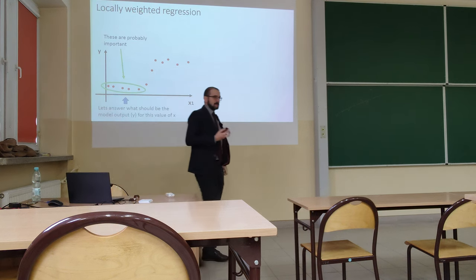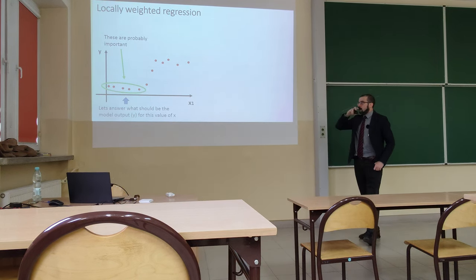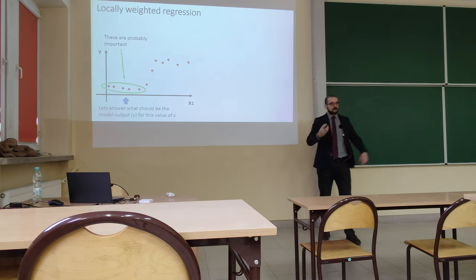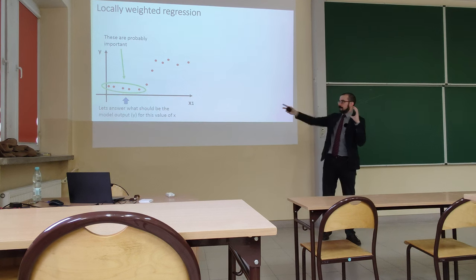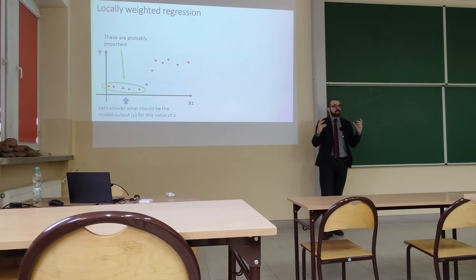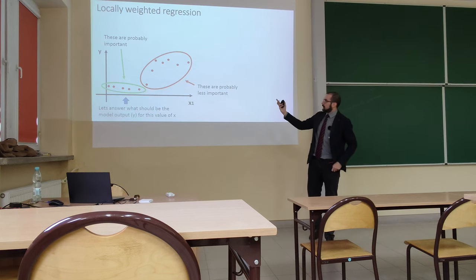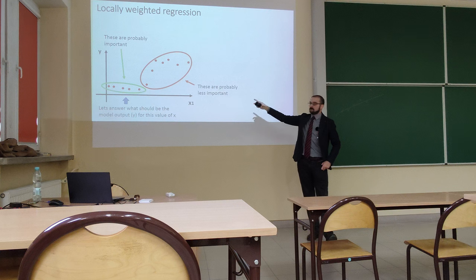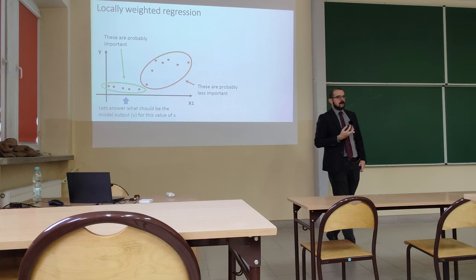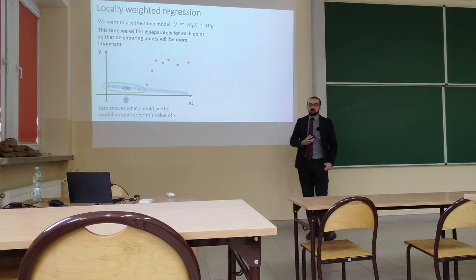Now, probably some of the points will be more important than others, and these green ones here in this ellipse is something that we should consider primarily, right? So, we could just take a neighborhood of our x of interest and use only points from this neighborhood in order to fit this line. So, these orange or red points in the red ellipse will be ignored, and we'll just use the neighbors of our x of interest. Does this remind you of something? So our line will look like this.